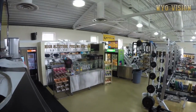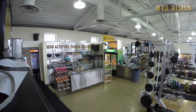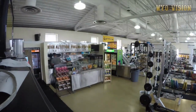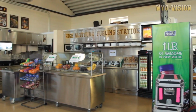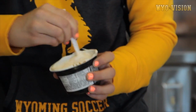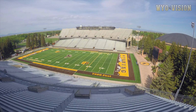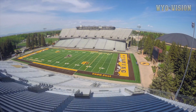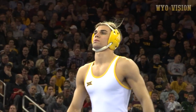It's been over a year since the University of Wyoming instituted its High Altitude Nutrition Center for Cowboy and Cowgirl student athletes. The center, an investment by the State of Wyoming legislature, Governor Matt Mead, and UW Athletics donors, was designed to provide healthier choices for UW's student athletes. That investment has created a significant impact and is already paying huge dividends. The nutrition initiative has made a significant difference, according to wrestler Bryce Meredith.